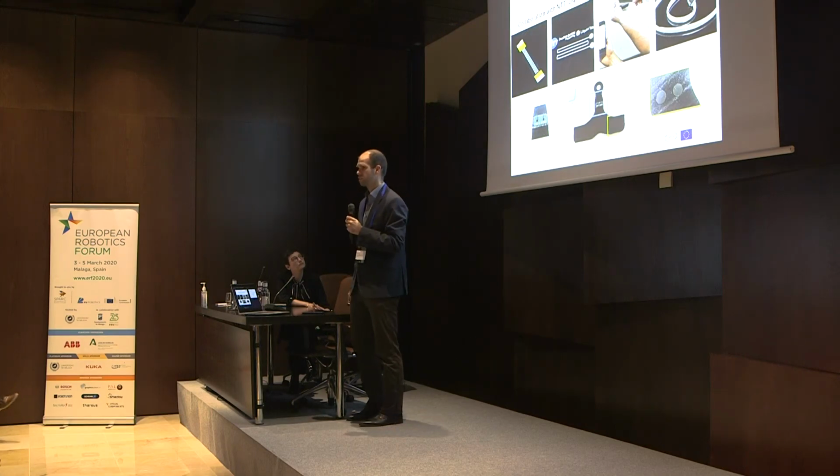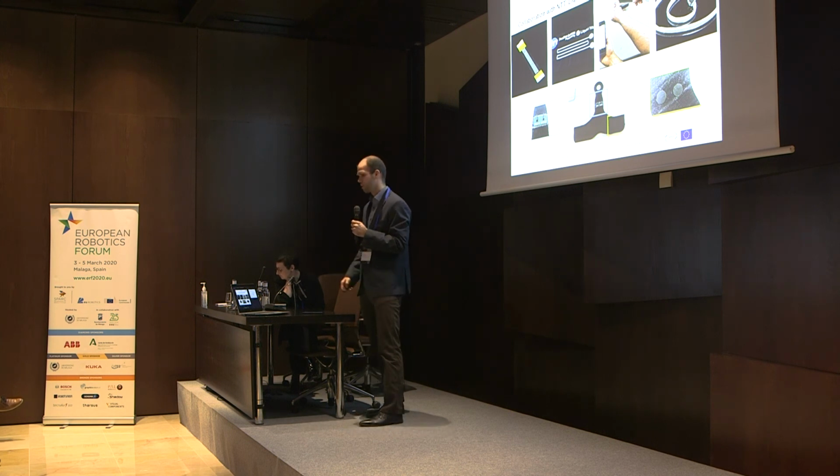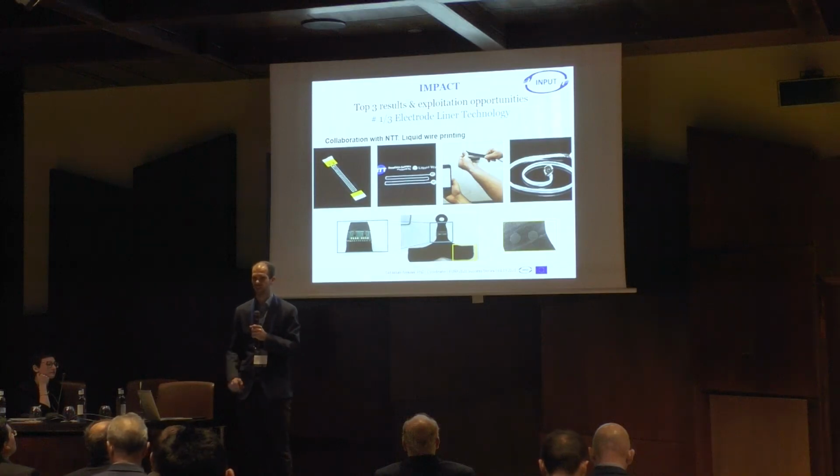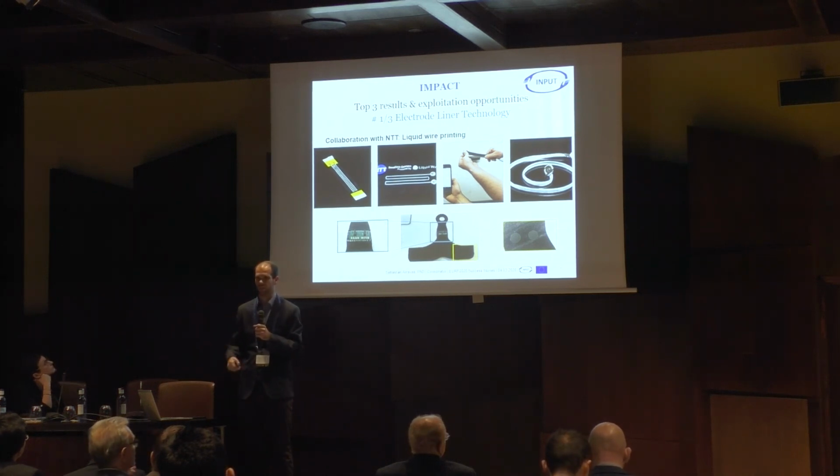The biggest challenge in this was the manufacturing process. So the prototypes we used during the project were mostly manufactured on a manual basis. But we recently partnered with another company called NTT, which is specialized in 3D printing of liquid wires. So that's exactly the technology that we need, some wires that are stretchable, bendable, and in additive manufacturing, the technology is very quick to make. So this is one of the highlights of the project.